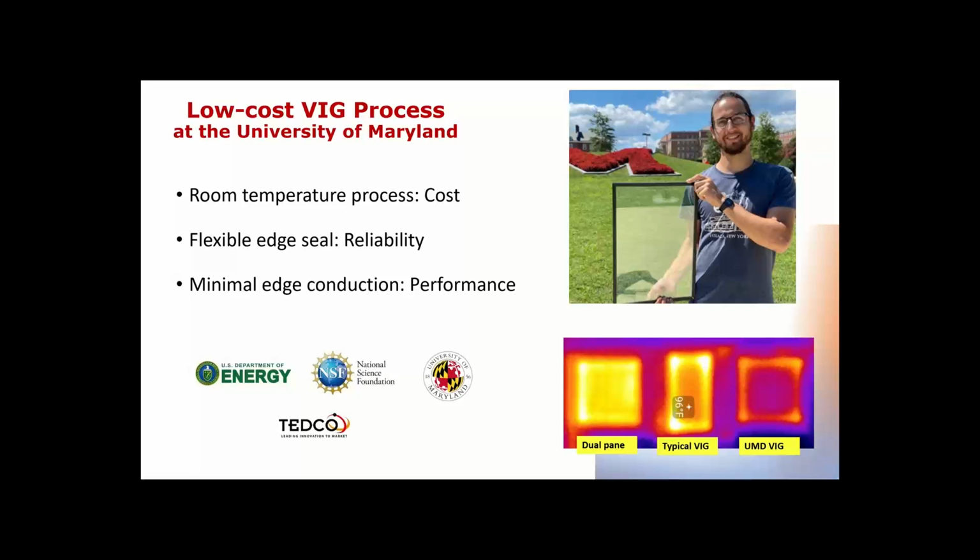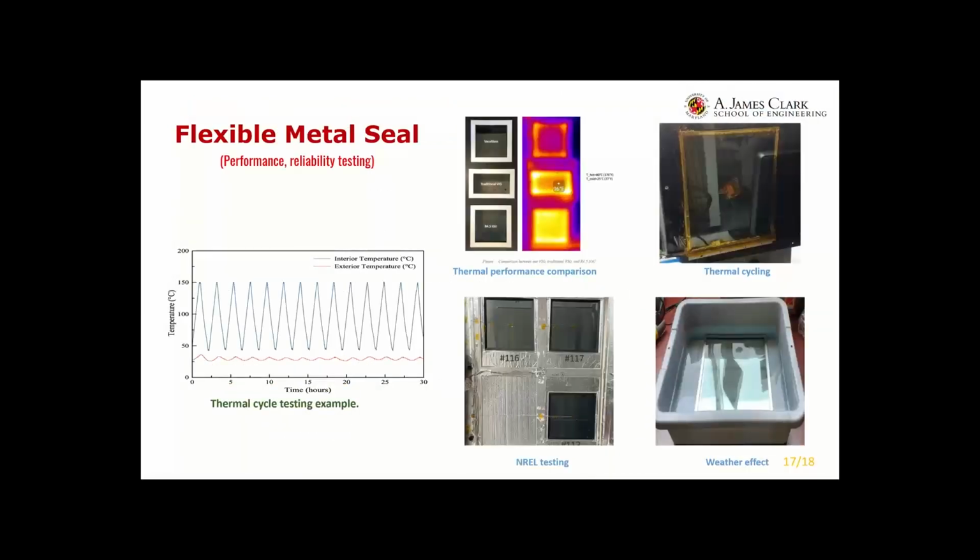This picture at the bottom shows the comparison of three glass technologies. Dual pane is on the left side, then you have a typical VIG, and the third one is UMD VIG. You can see from the heat map that our VIG is performing pretty good. Our research has been funded by the Department of Energy, NSF, University of Maryland, and State of Maryland. This is the last slide.